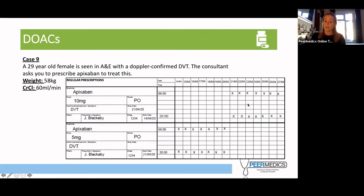So if you look on BNF and just type in apixaban, you'll find the dose for it. The dose for everybody is 10 milligrams BD for 7 days and then 5 milligrams BD after that. So it's really important when you prescribe it that you put on start dates and stop dates. So for the 10 milligrams, you'd put on your start date as today and you prescribe for morning and evening, and then count out 7 days and then cross off anywhere from that and put your stop date on. It's best to do both of those rather than just putting a stop date and hoping someone will notice it.